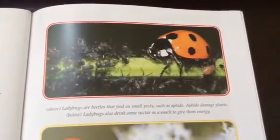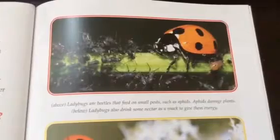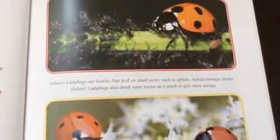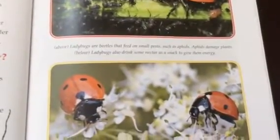Ladybugs are beetles that feed on small pests such as aphids. Aphids damage plants. Below, ladybugs also drink some nectar as a snack to give them energy.